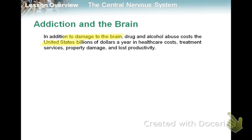Addiction costs the United States billions of dollars in healthcare costs, treatments, property damage, and lost productivity. It has a potential for a lot of bad news.